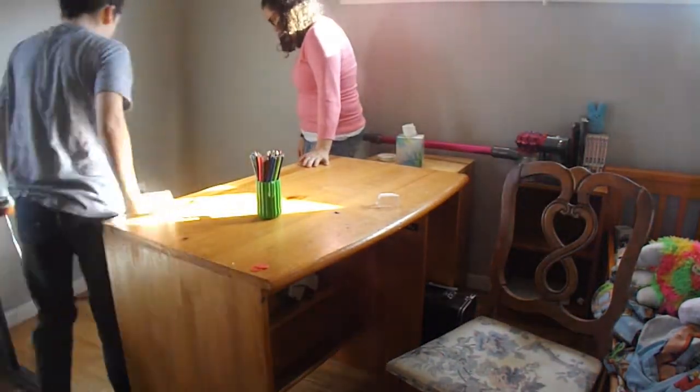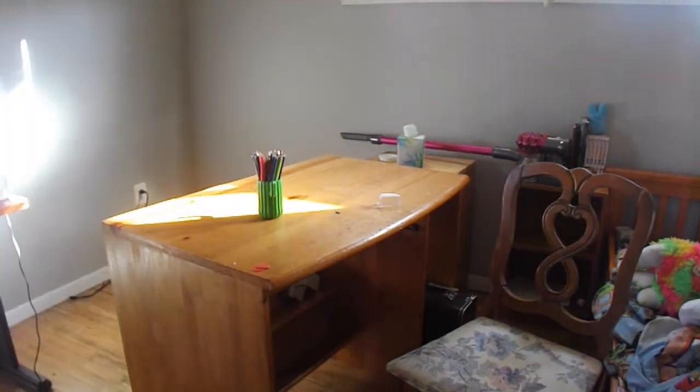This is where I find out that I had marked the floor with the crayons by pulling the desk out. I didn't know there was crayons underneath of the desk.